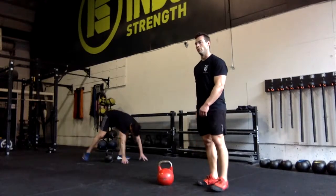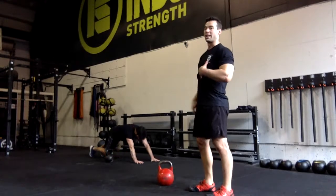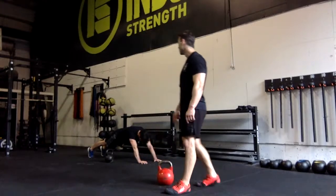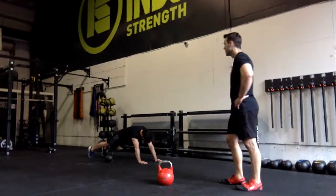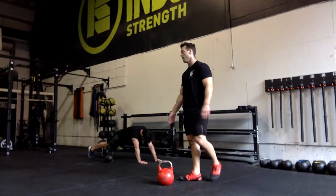So again, we'll have Adam go first, straight arms, thumbs maybe in line with your forehead, and I'll just count it to 15 seconds. 1, 2, 3, 4, 5, 6, 7, 8, 9, 10, 11, 12, 13, 14, and 15.